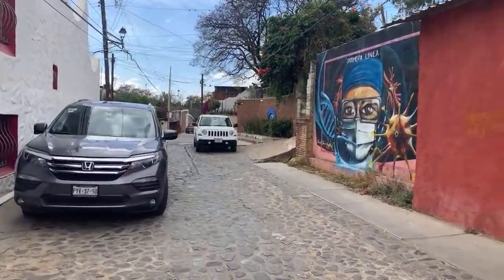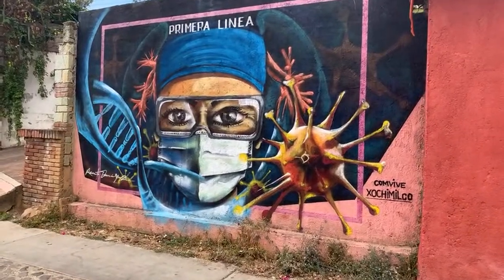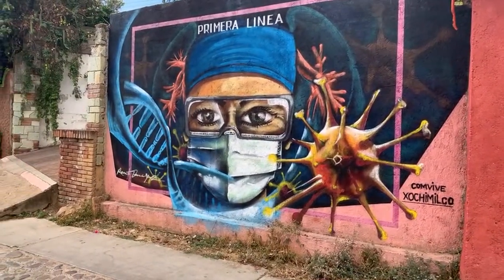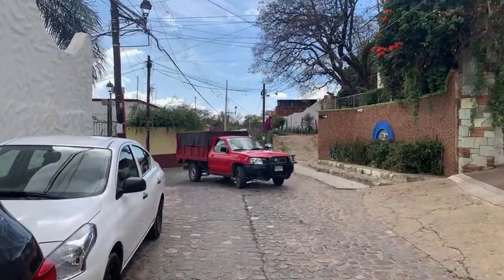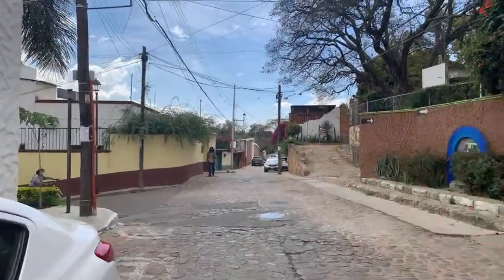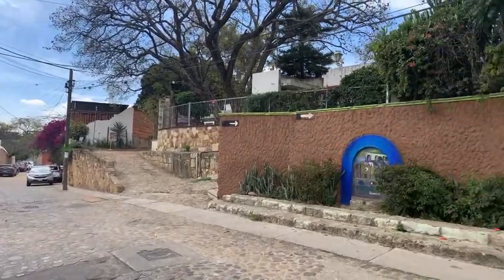There's a coronavirus art here. There's the corona, and hopefully coronavirus is done soon with the vaccines. Mexico just announced that they got a big batch of vaccines. So we don't know if we'll get the vaccines here or we have to go back to India. Yeah, right now I guess it's only for citizens, right?